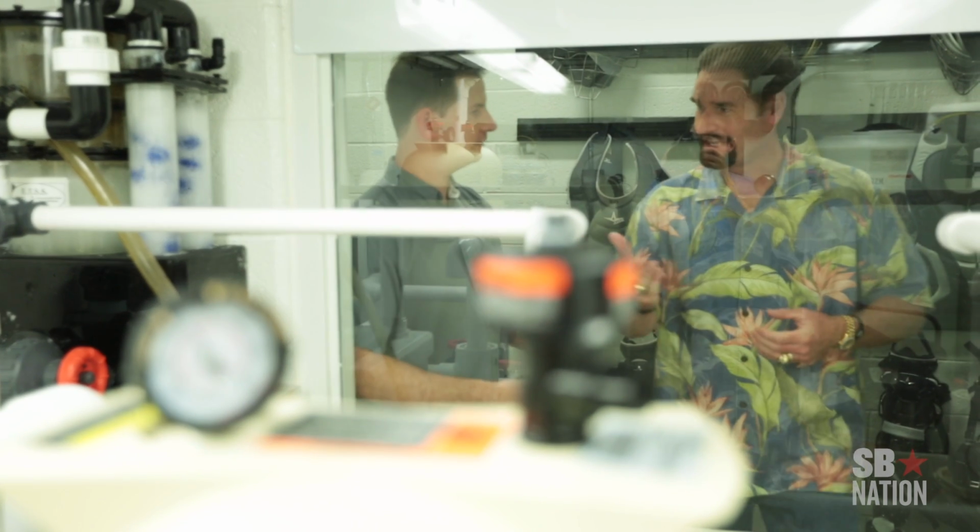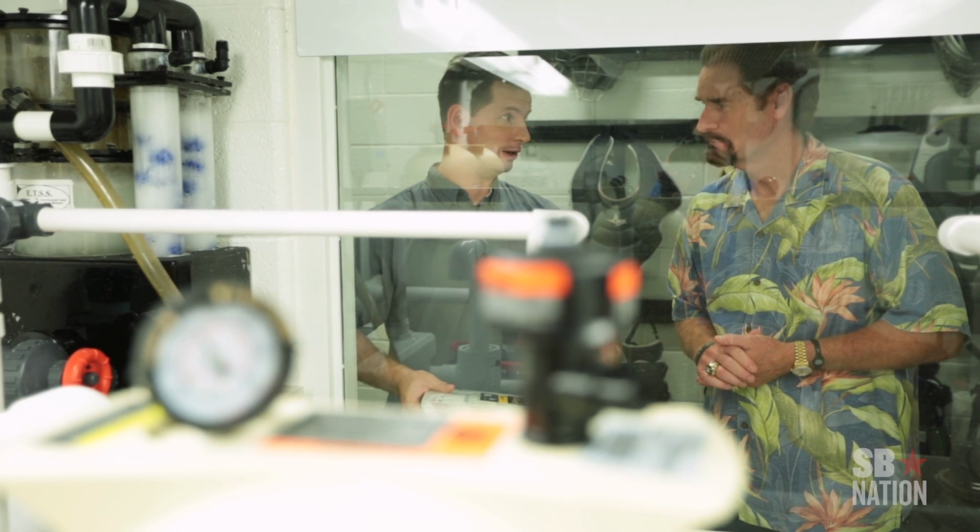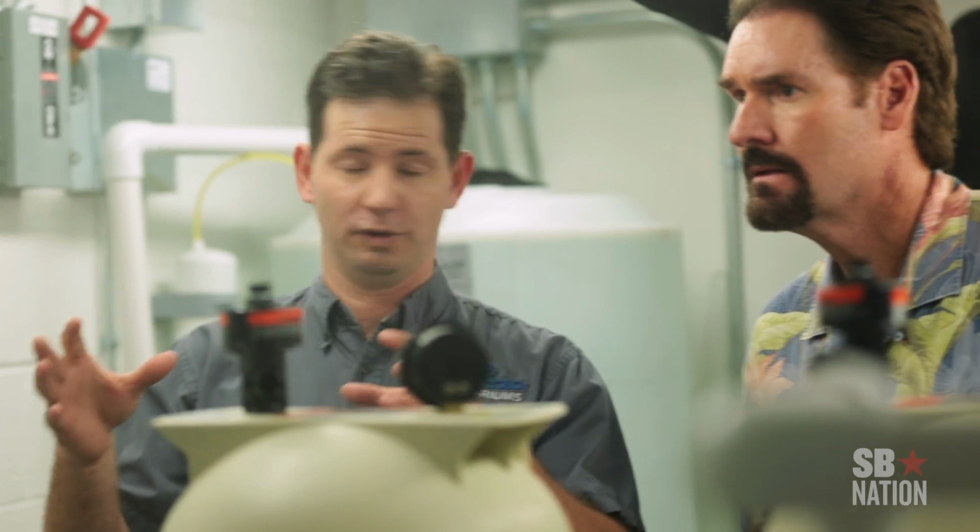Tell us a little bit about the life support room. This is kind of the heart of the aquarium. This is what makes sure that the water is nice and clean and clear and healthy for all of our fish. And then of course you have our protein skimmers on either side here, because that's actual fish waste. We can help you clean one of those if you like. I think we'll save that for another day.